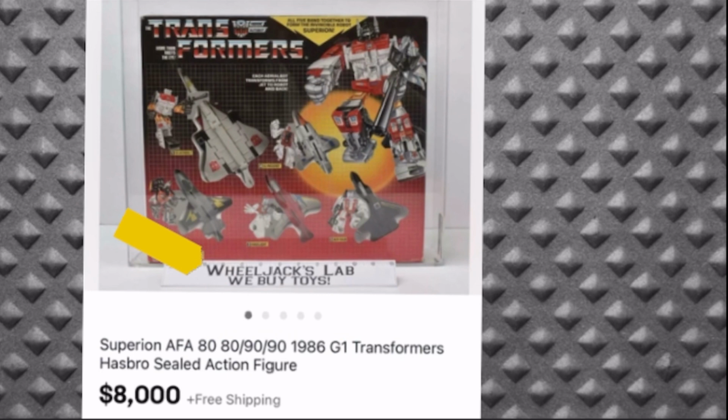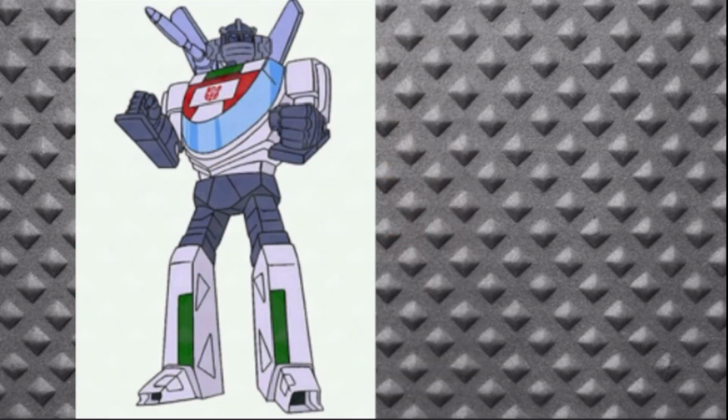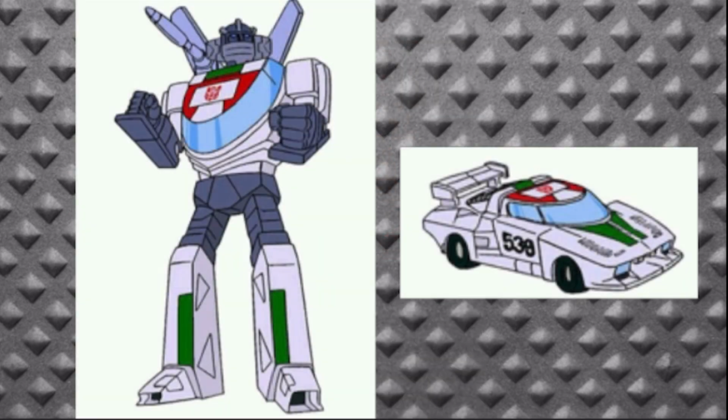No. It was... I don't know what it was. I don't know how to describe Wheeljack because he wasn't the race car, and he wasn't a Lamborghini, but he was sort of like not a Formula One, but some sort of sports car that was neither a Lamborghini, because you had two Lamborghinis, Sunstreaker and the red Lamborghini. I'm drawing a blank on his name. But he was the guy that had the little flashing lights next to him when he talked. So it was like the Transformers scientist.